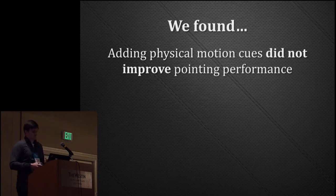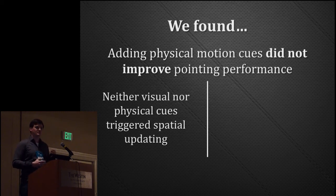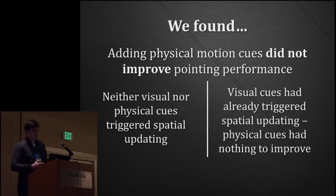And why is that interesting? It's interesting because we expected, and the literature predicted, that it should, but it didn't. And we have 2 possible explanations for this. One is that the visual cues did not trigger spatial updating, and for some reason the physical cues didn't either, which we find unlikely because of what I just explained. The other explanation that we find more likely is that the visual cues, being naturalistic and highly structured, had already triggered spatial updating in both conditions, so that the physical cues had nothing to improve.